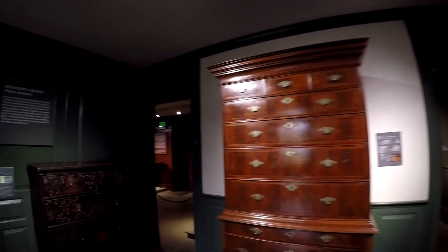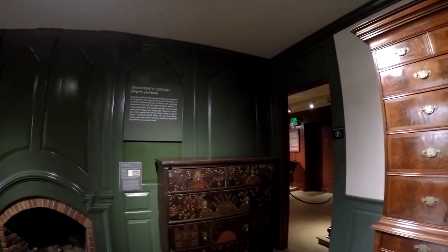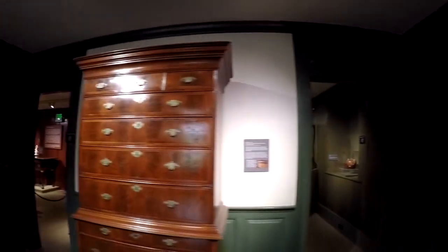It would appear the big stone house is mostly wooden furniture. Antique furniture. They do a good job. They even put mirrors under the furniture so you can see up underneath how it's made.